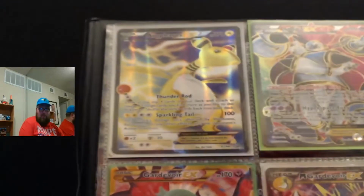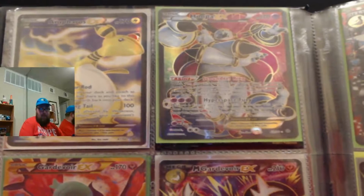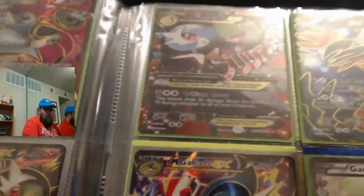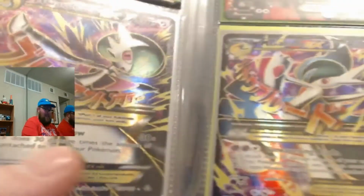Oh yeah. So there's this full art Ampharos. Again, one of my favorite Pokemon. Hoopa EX, something I've used in the past competitively. Secret Rare Gardevoir EX, Full Art Gardevoir, Mega Gardevoir EX, and then another Mega Gardevoir EX, but this one has the shiny variant. Then we have some Bacon, just kind of chilling around. Full Art Yveltal EX, a Mega Gallade, another Gardevoir. This is kind of like the Gardevoir page, essentially.